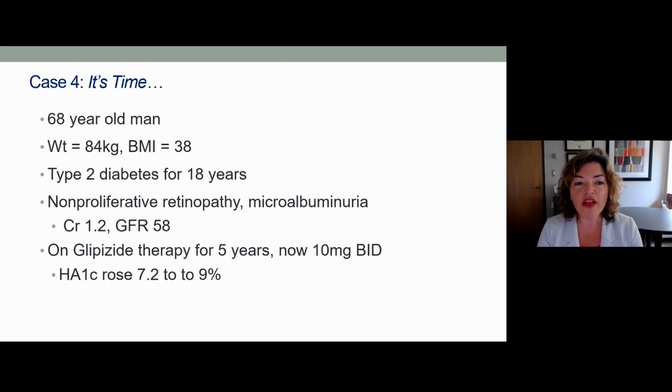So let's go to the last case. It's called It's Time. Time for what? Well, we'll see. So this is a 68-year-old man. He is 84 kilos, and his BMI is 38. He's had type 2 for 18 years. Probably longer, as you know, because we diagnosed this disease too late in many people.